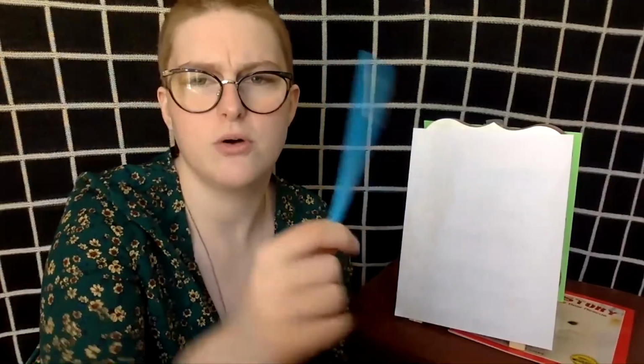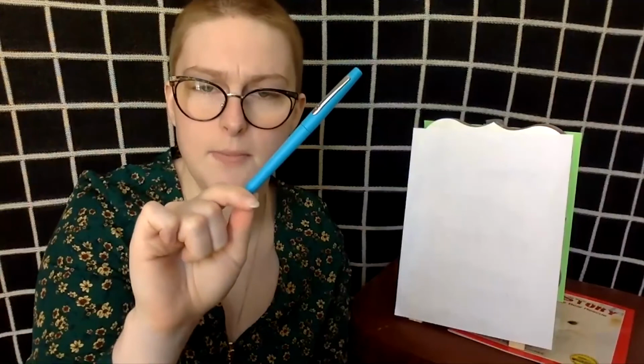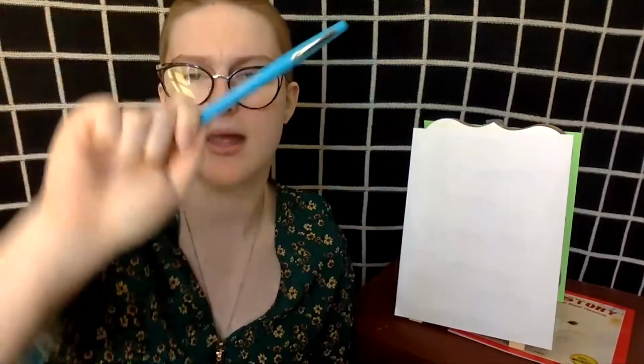Okay. I think that's as close as we're going to get it, kids. So we're working on our diagonal lines. Remember, diagonal means they're not quite vertical, not quite horizontal. They're somewhere in the middle. They're these tilted lines, right? So to draw a diagonal line, here is how we are going to do it.